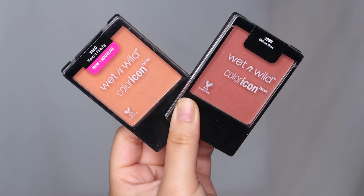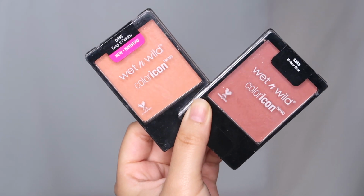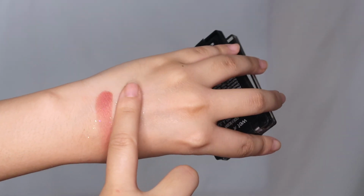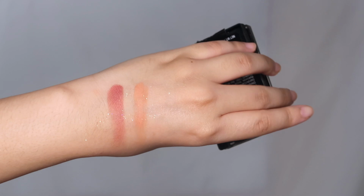These are the Wet n Wild ones. I've used these since high school. These are not the same ones from high school because that would be disgusting. But these are like $2.99 from Target. You can get them even cheaper at CVS if you can get them on sale, like buy one get one half off, or when they have their 40% off sales. These are the colors Keep It Peachy and Mellow Wine.